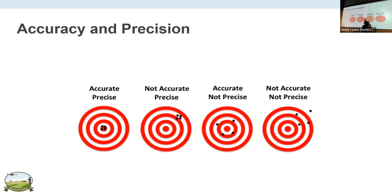Who's seen this targety thing before? Probably anybody who's taken a science class. So I'm just going to go real fast. Accuracy is how close your measurement is to the true value. Precision is how repeatable your measurements are, how close your measurements cluster. So obviously the best case scenario is accurate and precise. Not accurate, but precise is pretty good too, because if you can find out what the offset is, it's just like differential correction. You can move all those values, and since they're so close together, they're all going to be pretty close to the real value. This is probably the third best.